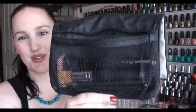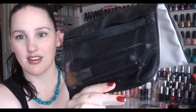So next we move along to the mesh part of the bag, and this is where I keep my brushes. So if you have a travel brush kit, definitely take that along, but I kind of make up my own. So the first brush I take is a 213, but a small version of a MAC brush. It's basically a small flat eyeshadow brush.